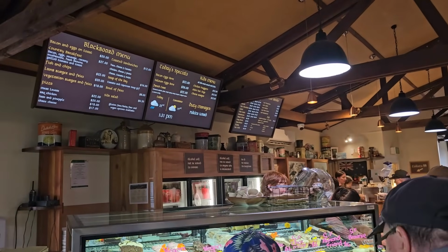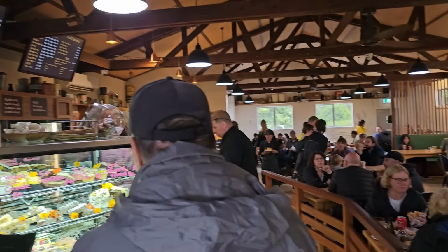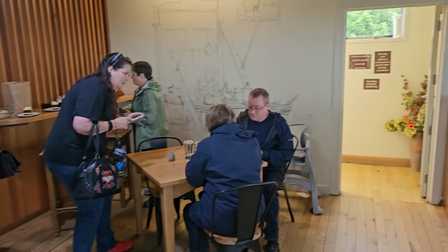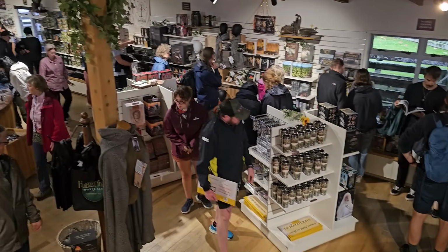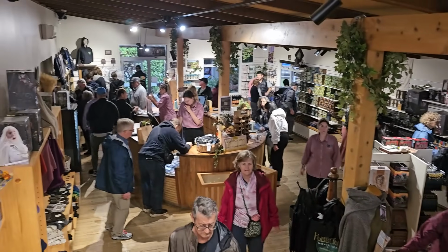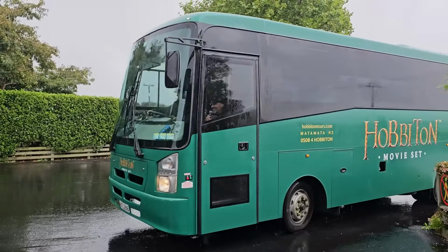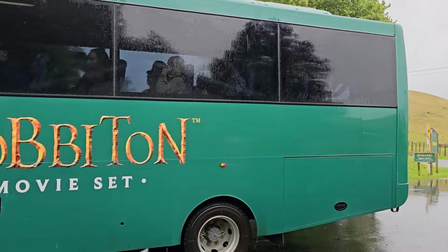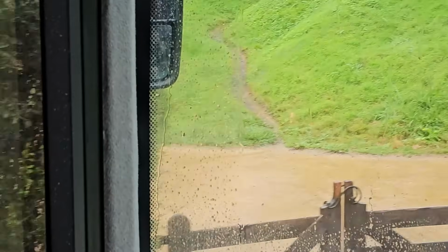So when you arrive, you go to the visitor center, and there's a gift shop. There is a small cafe, so if you want to grab something to eat or a cup of coffee, you can. There's restrooms. And this is a machine. It is efficient. They run people through about every 10 minutes. They have a bus that comes. You get your ticket that has a very specific time. Then you board your bus, and it's about a 10-minute ride out to the Shire, where you then get off your bus. They have umbrellas if it's raining.